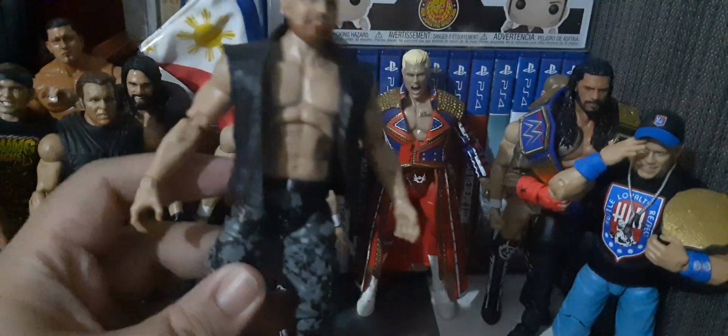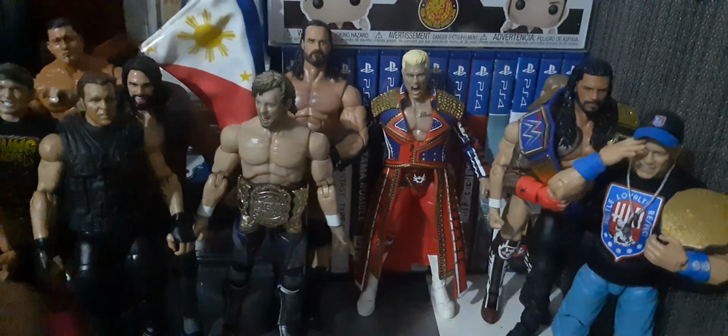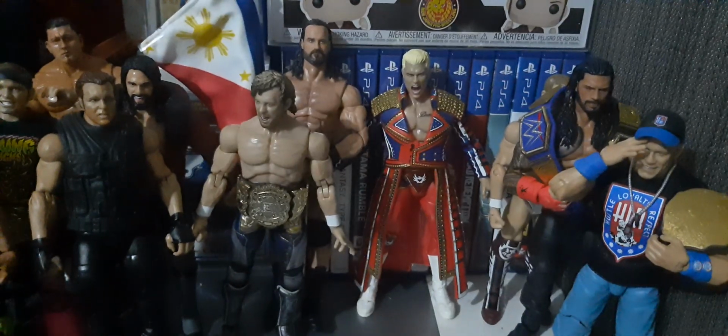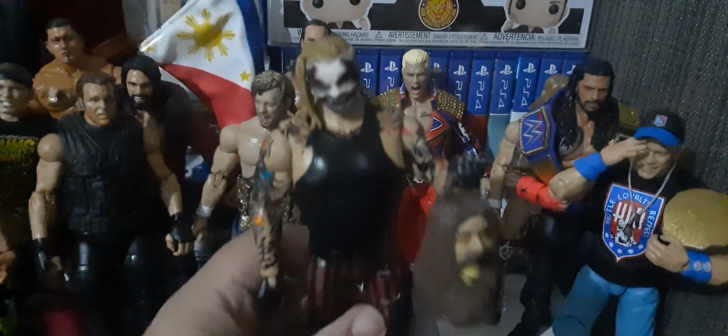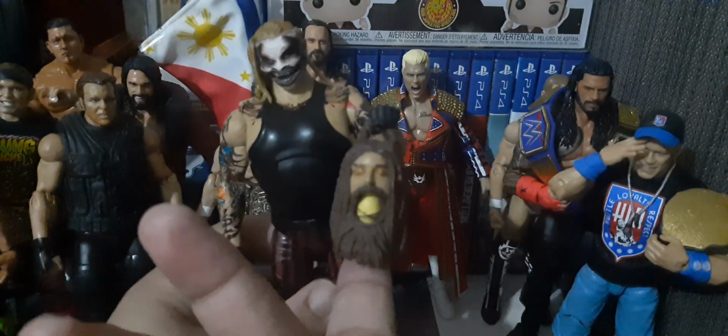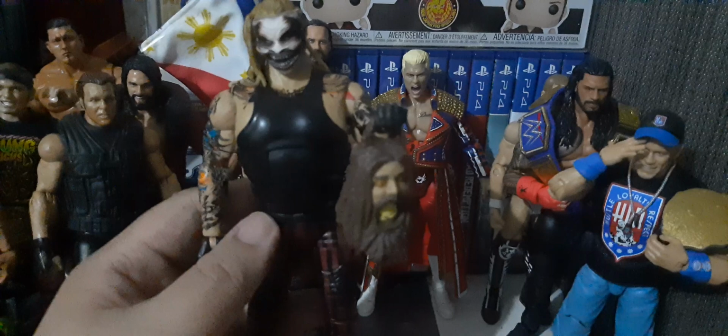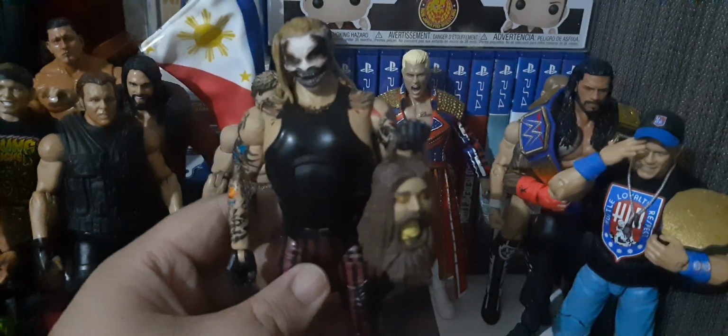Yeah. Really like this figure. So those were supposed to be the figures that I was just going to buy that day until I found this gem and I really couldn't pass up. I got the Bray Wyatt, the Fiend Bray Wyatt with the head lantern too. Like when I saw this, I said, fuck it, I'm gonna buy it.